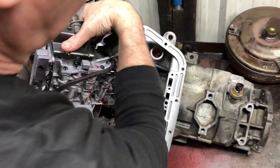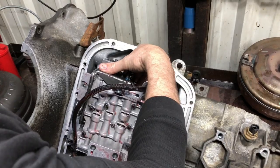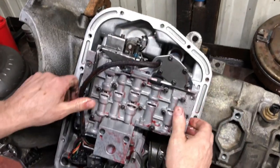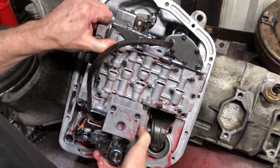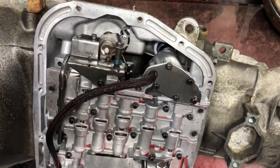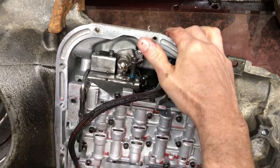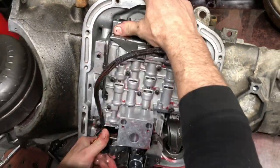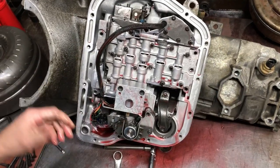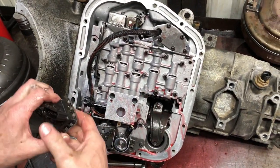You just slide that rod right down in through there, and this is where it will get a little jerky. You see, I cannot believe that it went right in. It did, it went right in. Guys, they don't usually go in that easy, I can tell you.